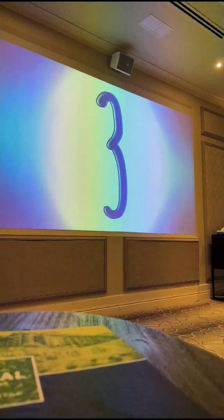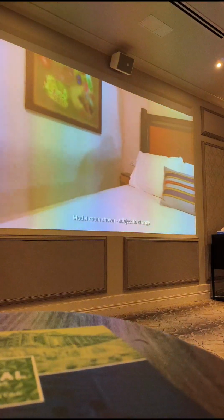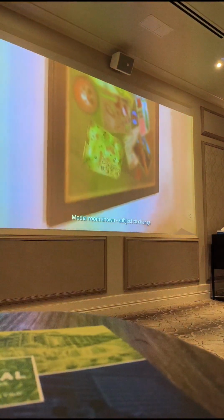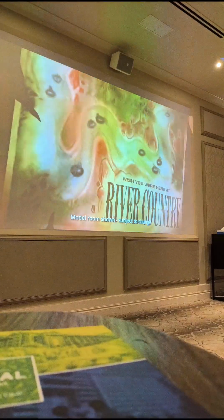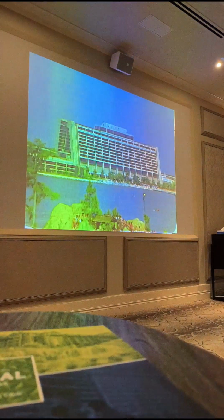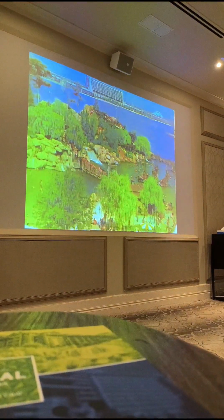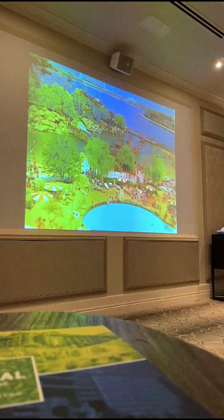Number 3, Reflections of River Country. Among the postcards you'll find in a collage framed in the cabin's bedroom is one sent from River Country, a reference to a pioneering water park that operated alongside Disney's Fort Wilderness Resort from 1976 to 2001.